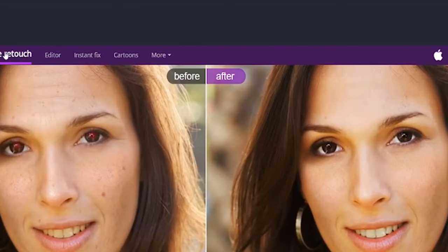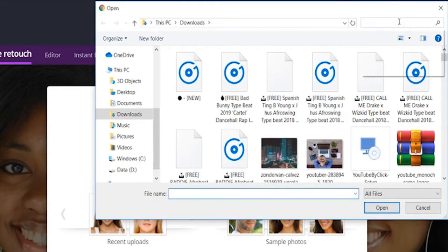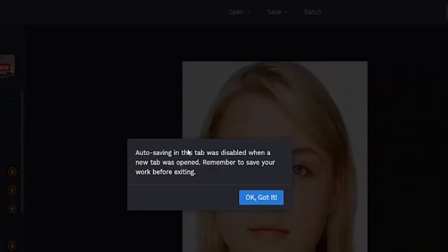So here we are on photo face retouch. What we need to do now is click enhance your photo and then upload a photo. So we'll click from computer, and I'll go into my downloads and I'll search for example 2. And here is the example that we've just edited in here.